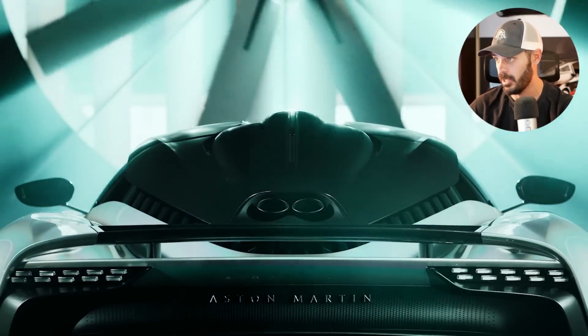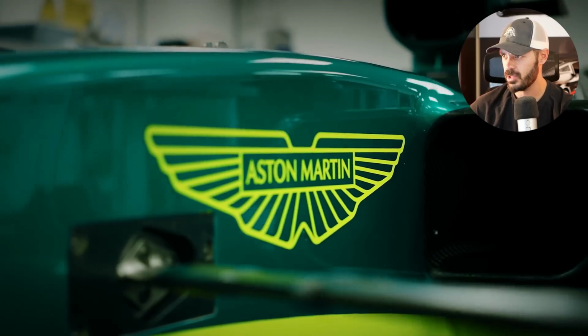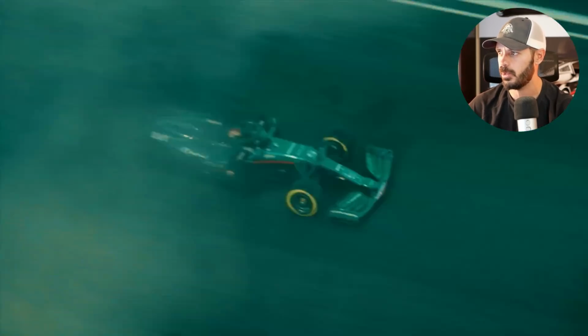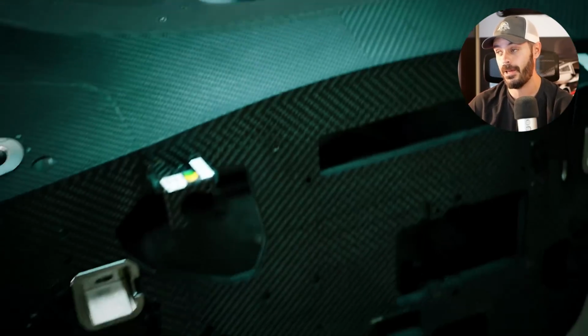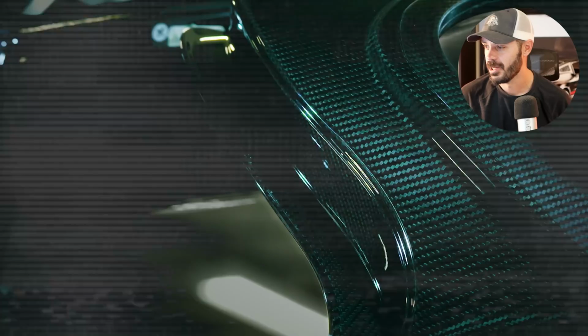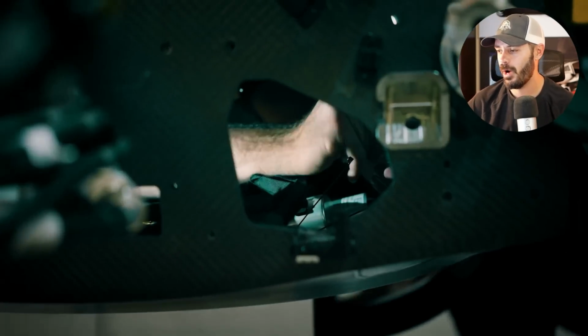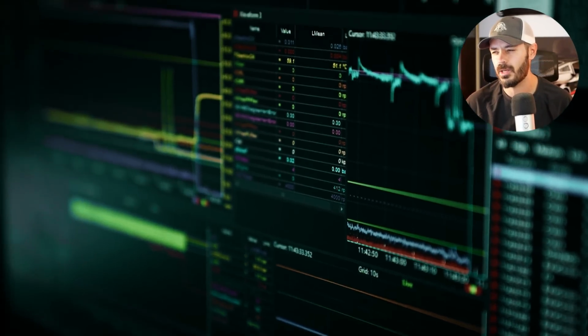I do like that. It looks very cool. It features physical infotainment controls. Forward of the steering wheel is a column-mounted digital display that shows a linear tachometer in race mode and a speedometer and navigation when you cruise around in normal road driving. You also have wireless Apple CarPlay. You gotta have these things in today's cars, even though it is a hypercar.